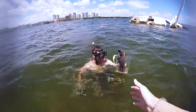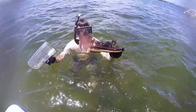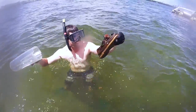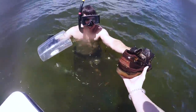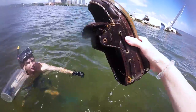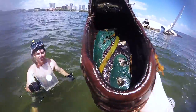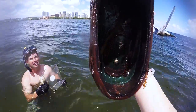All right, these are the finds. A Sperry, a 9, medium Sperry. Let me see. Look, it has some sort of little sea creatures living inside of it. Pretty cool, right? Someone made a home out of this shoe.